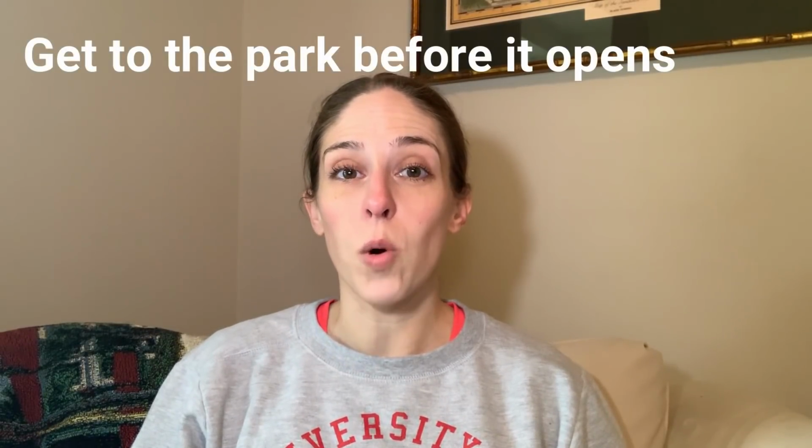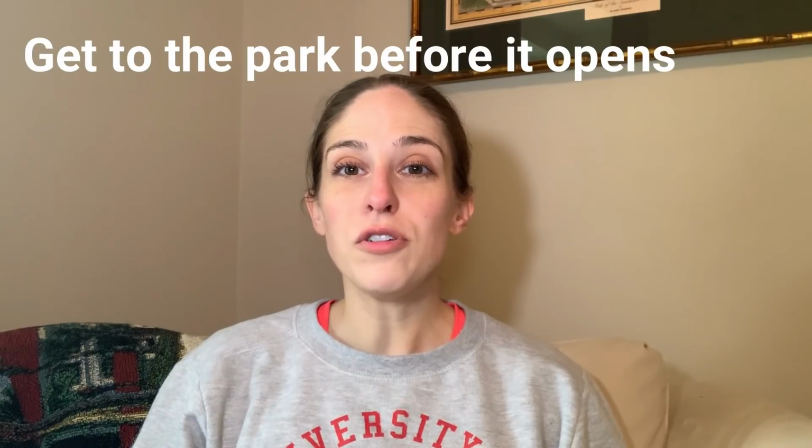My next time-saving tip is get to the park a little bit before park opening. Now, we usually strive to be there 20 to 30 minutes prior to park opening. And by the time we get to the actual entrance, if we're taking the Disney transportation, that's when we would expect the bus to arrive. And if we're driving, sometimes we have a rental car, that would be when we are expecting ourselves to park and allowing us enough time to walk to the entrance.